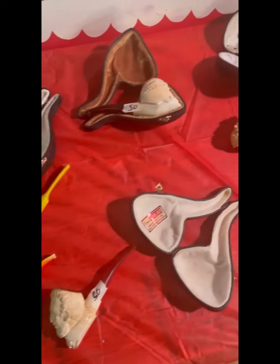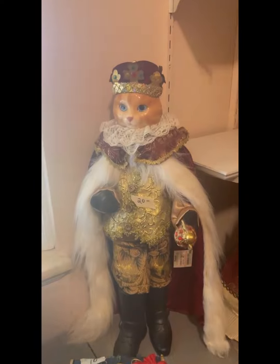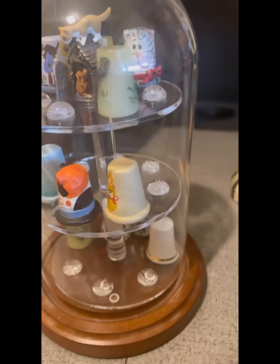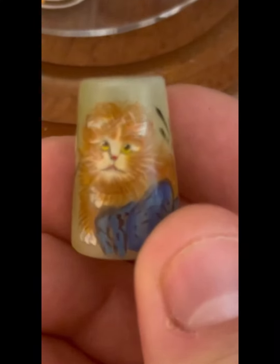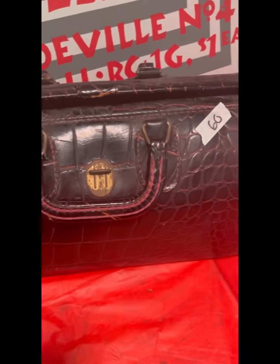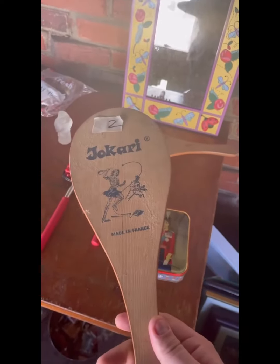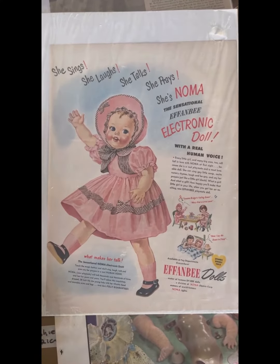But my two favorite collections were first, the ornate pipes, and second, these bizarre cats, which included a number of hand-painted thimbles. Different strokes for different folks, I suppose. Someone grabbed all the antique medical equipment before I could take a picture, and my friend really enjoyed this belt. Before leaving, I spotted these old papers, which were definitely worth a look through.